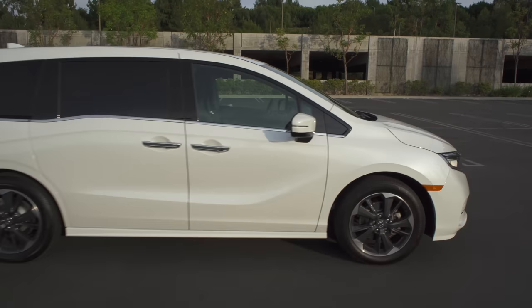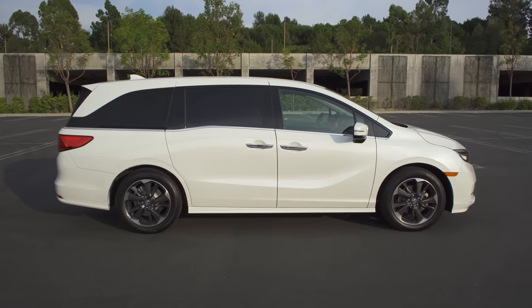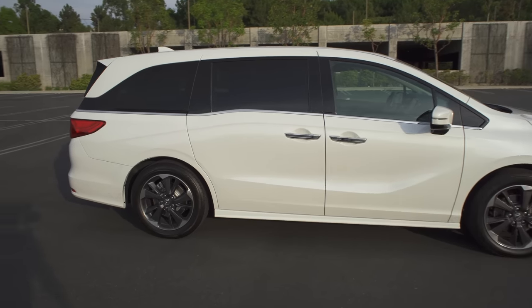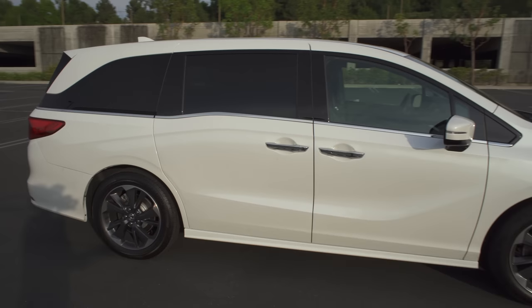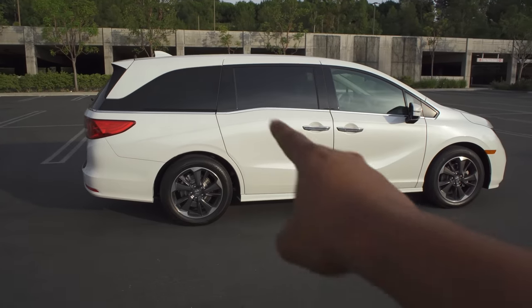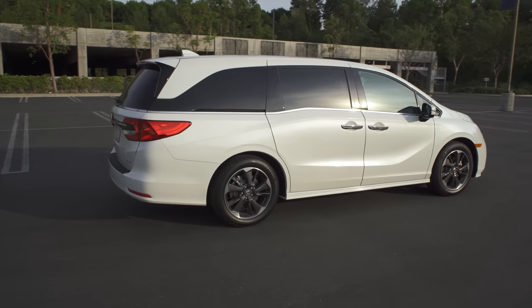Now, as you move back to the side profile, you can see all of the character lines here on this car. So you've got this one here, which is going to flow there. You've got this faint one there. It's going to flow back into the shoulder area, which looks pretty good. And then you've got your windows, which especially if you get them tinted, look really nice. And you've got that floating roof design going right back here. It almost makes it look like it has a fin or something like that.